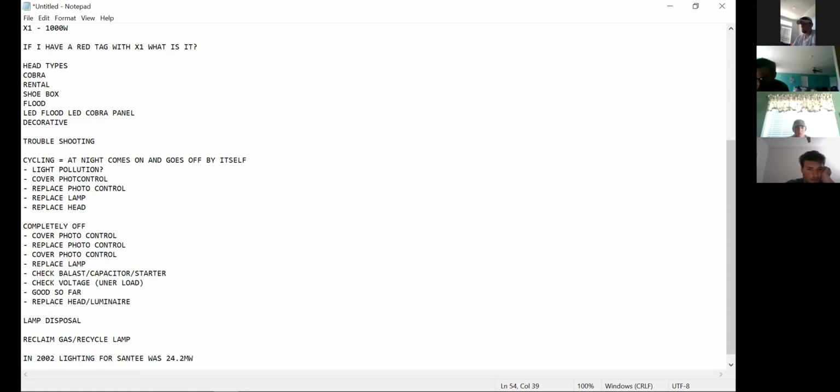Okay, you see me typing down here at the bottom, and this is how proactive they got about it. They gave incentives for employees that came up with ideas to help lower costs for the company. And I had one. In 2002, lighting, just outdoor lighting for Santee Cooper consumed.